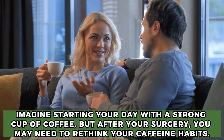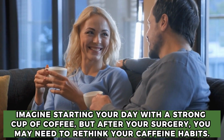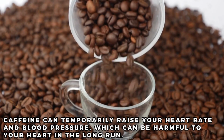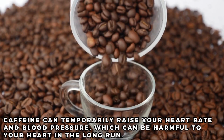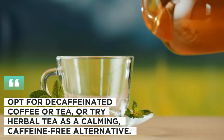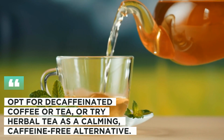9. Caffeine, the jittery heart aggravator. Imagine starting your day with a strong cup of coffee. But after your surgery, you may need to rethink your caffeine habits. Caffeine can temporarily raise your heart rate and blood pressure, which can be harmful to your heart in the long run. Opt for decaffeinated coffee or tea, or try herbal tea as a calming, caffeine-free alternative.